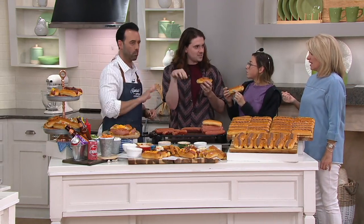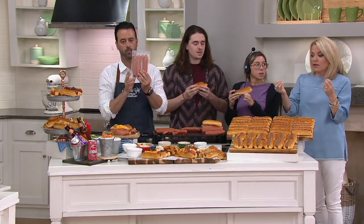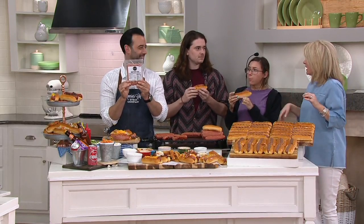This isn't one of those skimpy little dollar dogs you get at the games. It's serious. Yeah. And you're going to be filled. I would even just do this, do a little salad on the side, maybe a little potato salad, macaroni salad. Yeah, I love it. Put it right on top. Take a bite, guys. Dive on in.